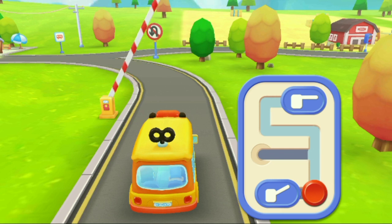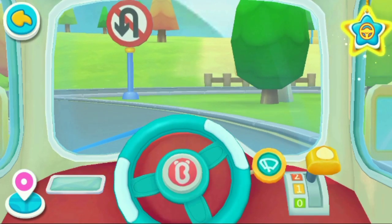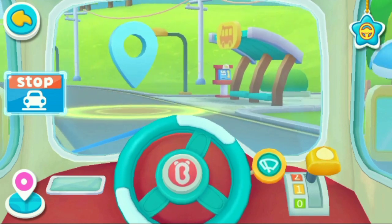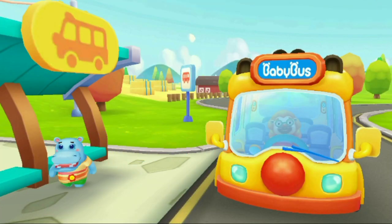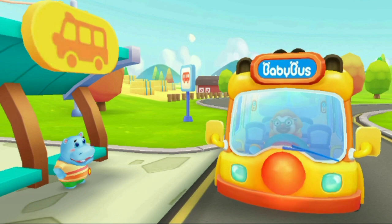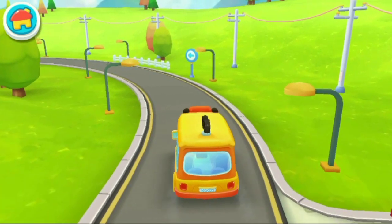Classes are over. We'll come to kindergarten again tomorrow. Time has arrived. Bye, BabyBus. Hank, see you tomorrow. Goodbye, friend. I'll come pick you up.